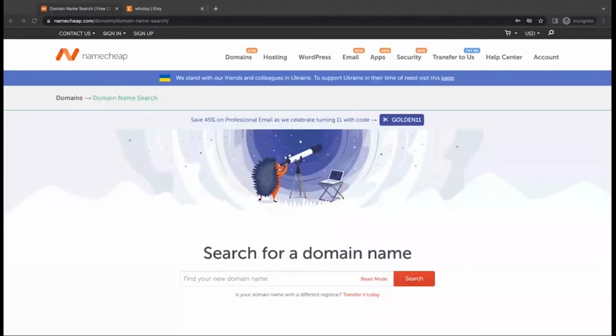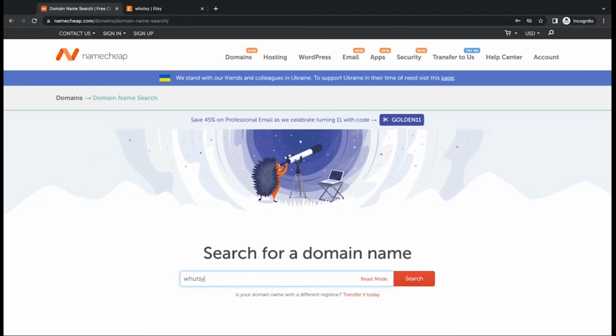All right, so once we get to this page on Namecheap where we can search for a domain, this is where we want to start. We want to enter in our shop name. Really, most often, you want to have your Etsy shopname.com in most cases. Now, that might not be available, but we want to have options that use our shop name. Okay, so I know Whutsy.com is unavailable. That's my Etsy shop name as well.